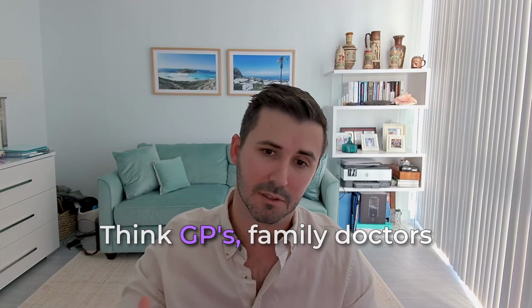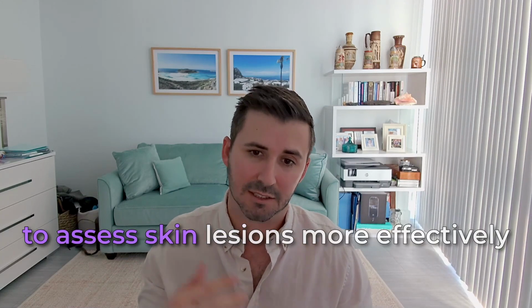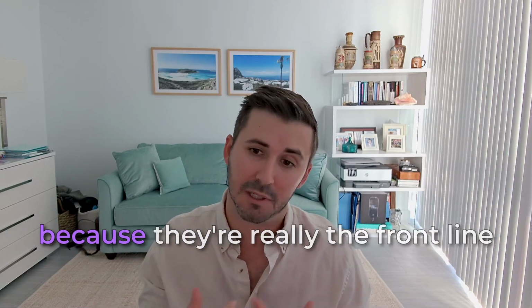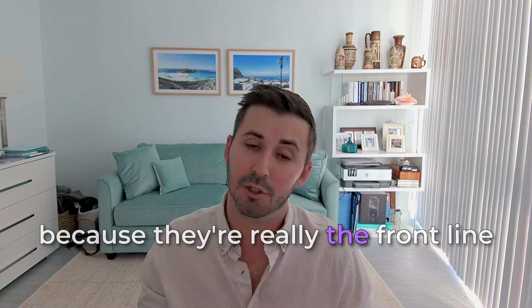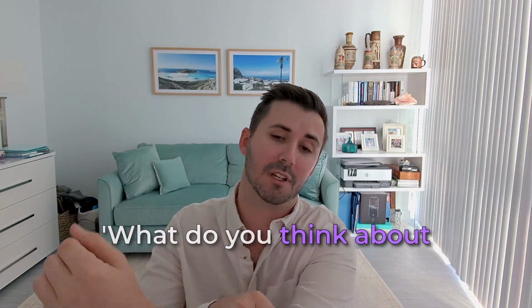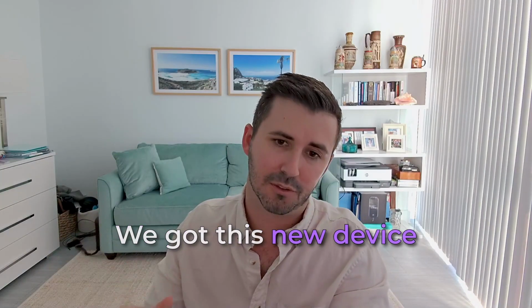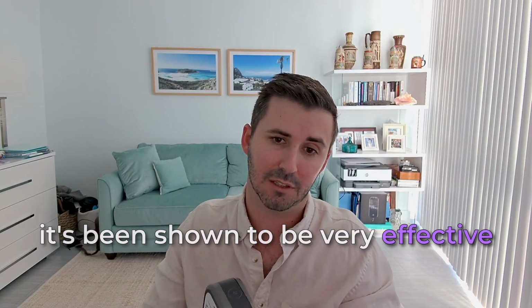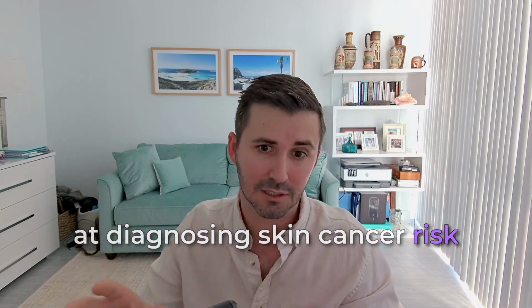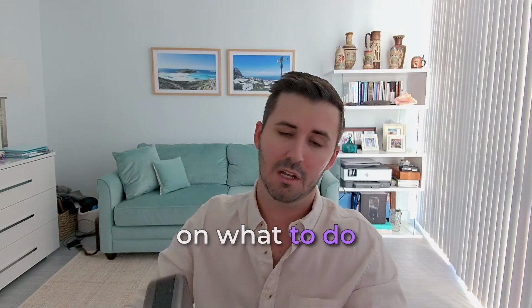Think, GP, family doctors, internal medicine, gynecology, to assess skin lesions more effectively because they're really the front line for a patient's question of what do you think about this suspicious mole? Should I go see a dermatologist or not? We got this new device. It's been shown to be very effective at diagnosing skin cancer risk, assessing risk to help inform me as your doctor on what to do.